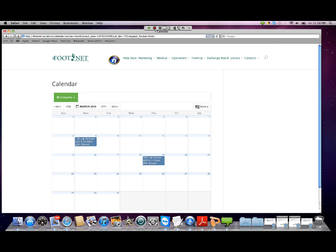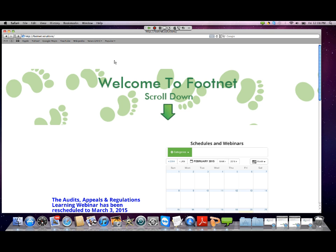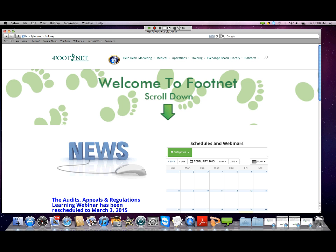Traditionally, you would navigate to the home screen by clicking the Footnet icon, and you can still do that. But I wanted a way that was quick and convenient to get back to the home screen without a lot of fuss. So here we go again. Right here under News and Announcements, I want to take just a minute and review how this will work.